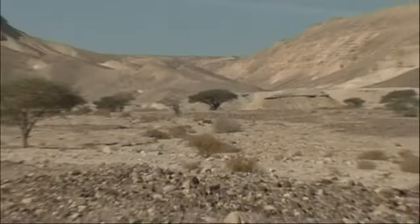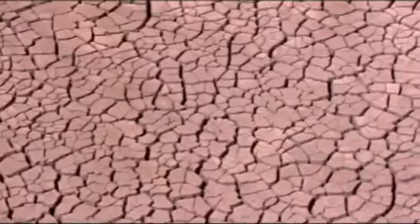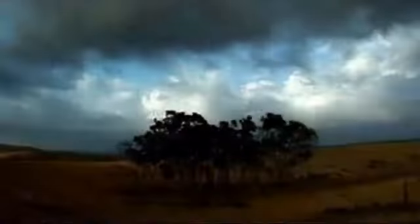The Negev is an arid region in southern Israel that covers 60% of the country. Average annual rainfall is less than 200 millimeters. Days are very hot and nights are very cold. Water is scarce, as are shade and food sources.